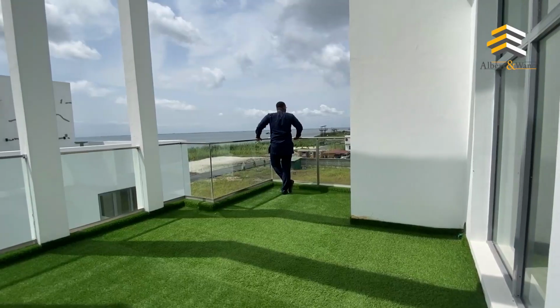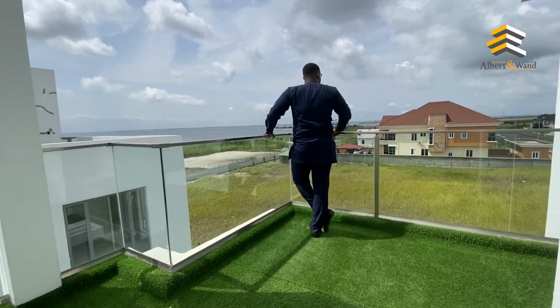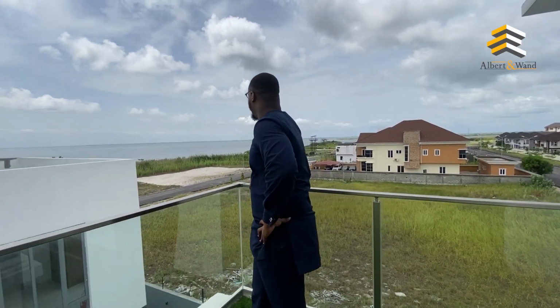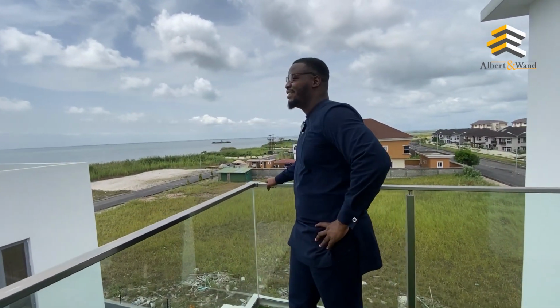As you can see, on all sides I am met by the amazing view of the ocean. I mean, just look at this view. See, a lot of people keep saying you should look at the view, but this is a view you would want to look at on a very stressful day. Just looking at the water, its tranquil movement, it's amazing.